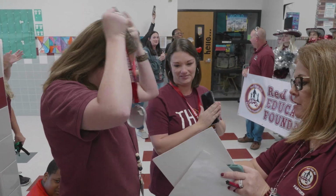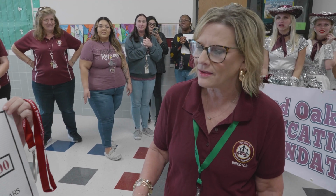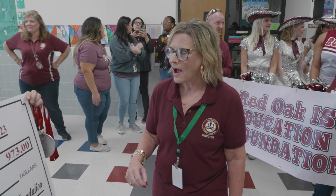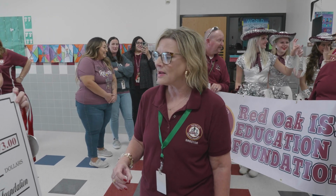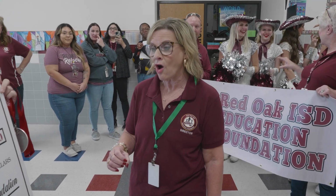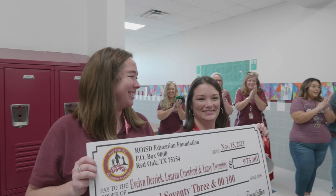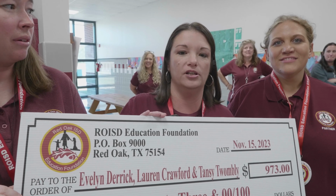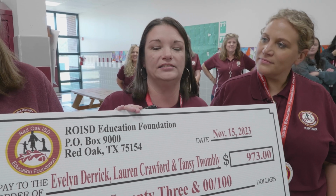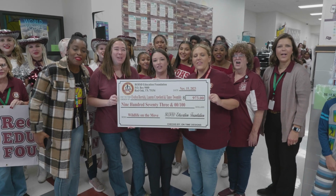The Red Oak ISD Foundation would like to present to Evelyn Derrick, Lauren Crawford, and Tansy Twombly a grant in the amount of $973 for Wildlife on the Move. This grant is going to give us an opportunity to bring real animals into the classroom and study their adaptations and all about the different environments they live in. Wildlife on the Move!